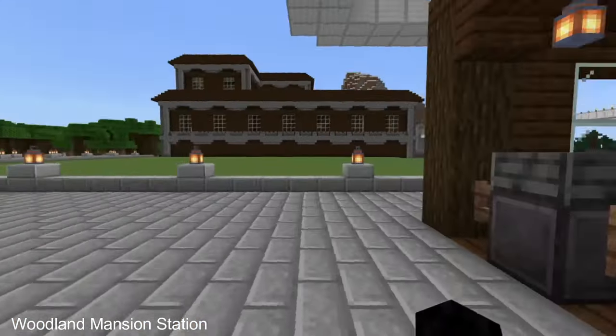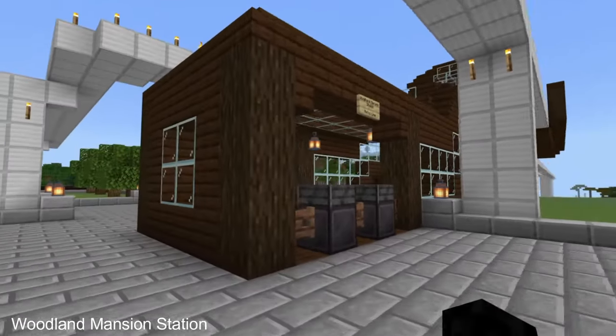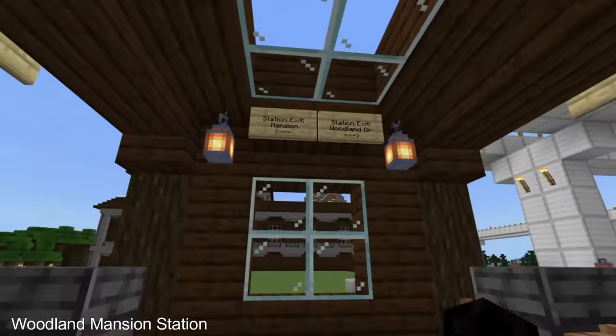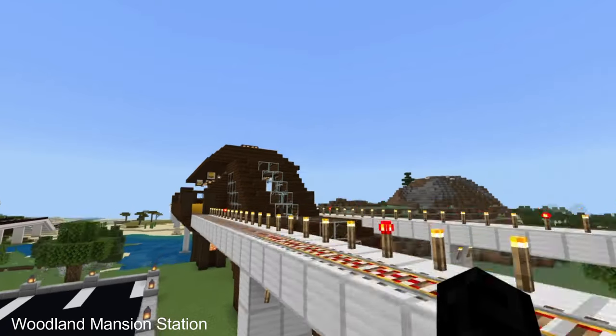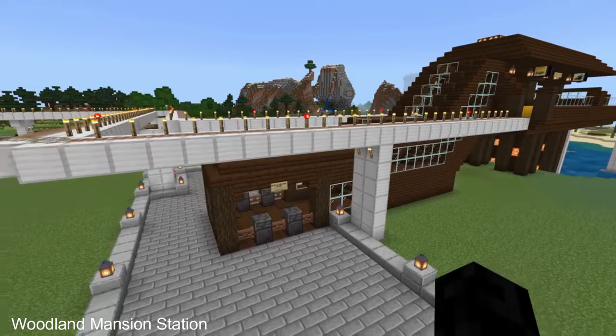So there are two entrances, of course, a common theme throughout all the new upgraded Metro Line stations, which is the double entrances on both sides for convenience sake, which are relatively close to each other for this station's case, but we still did two, just why not. And just, yeah, look at the design of this thing.